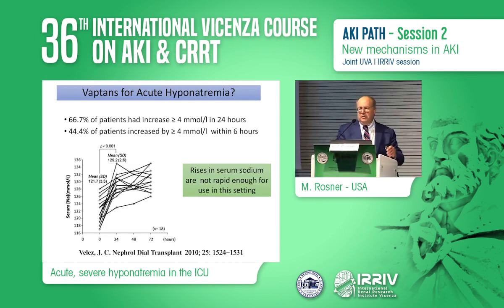Now, what about other therapies? We have the drugs that are vasopressin 2 receptor antagonists that can be used for the correction of hyponatremia. Now, what about using them for acute severe hyponatremia? Is there an evidence base for that?